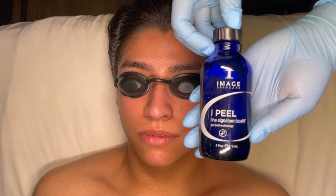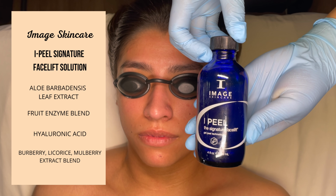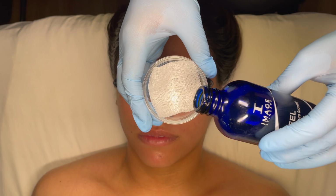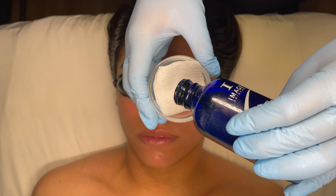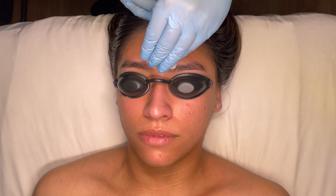Now we can begin to apply the Eye Peel Signature Facelift from Image. This is a results driven treatment combining vitamin C, hydroxy acids, and enzymes to speed up cellular renewal.